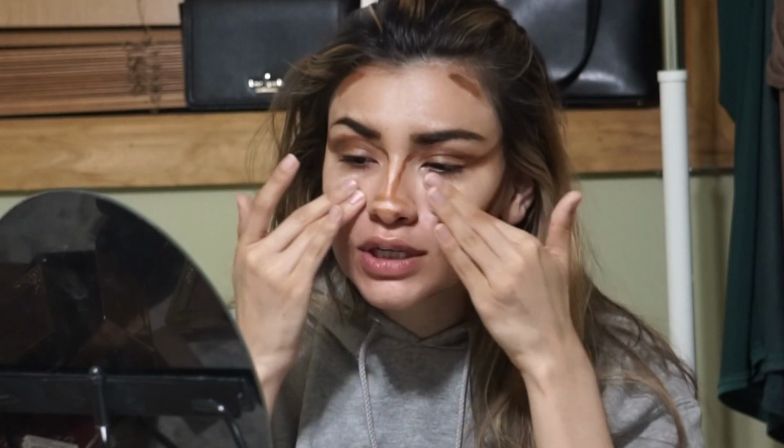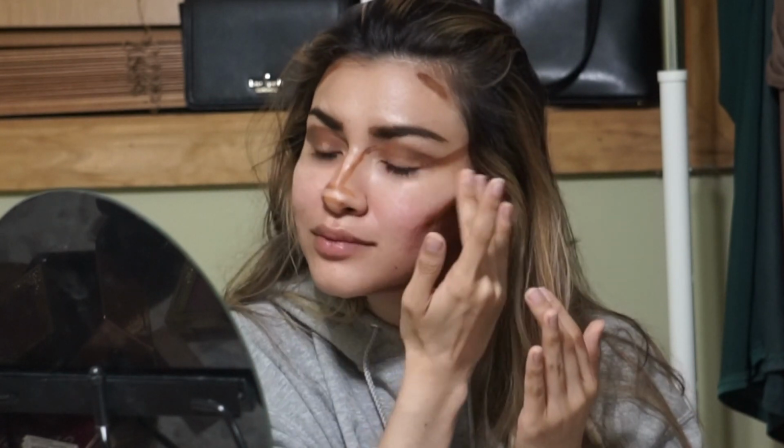I didn't put any primer on. Oh my god. Hold on. Before I continue, I'm gonna put some primer on. I haven't touched the rest of my face, so I'm just gonna squeeze it in there. How could I forget that? Oh my god. Anyways, you should do this when you put that moisturizer on, but I forgot, so I'm putting it in now.